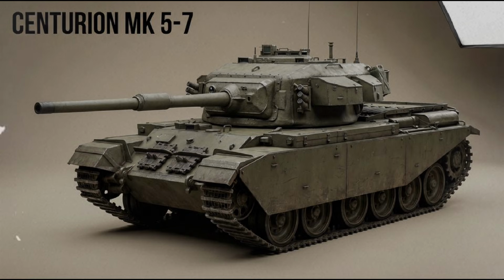Centurion Mark V, VI, and VII. Continuous improvement. The Centurion underwent continuous development through numerous marks, each incorporating improvements and modifications. The Mark V introduced a new mantelet design and improved gun stabilization, allowing more accurate fire on the move. The Mark VI and VII incorporated additional improvements to armor, mechanics, and systems.